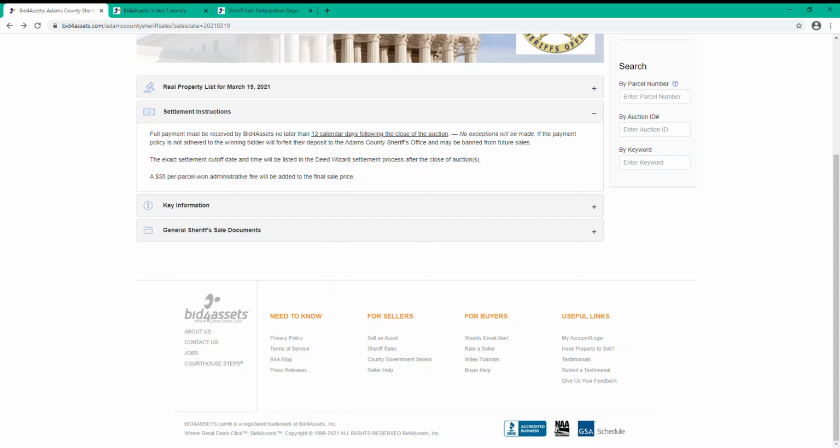In addition to settlement instructions, the email that you receive as a winning bidder at the end of the auction will also allow you to access Bid for Asset's Deed Wizard tool. This will give you the ability to update vesting information individually for any property that you've won.